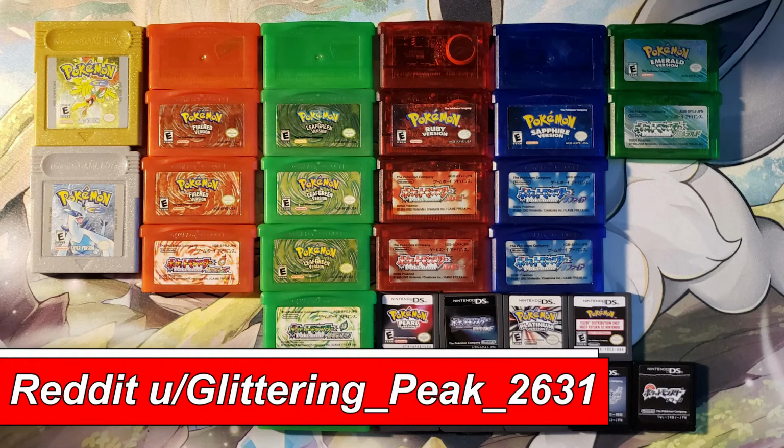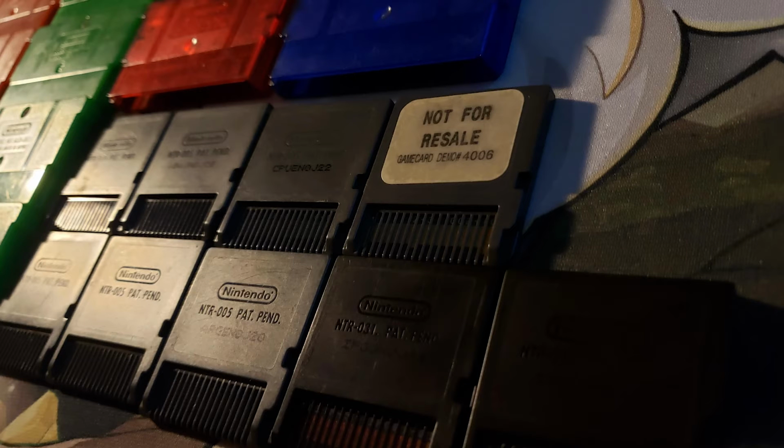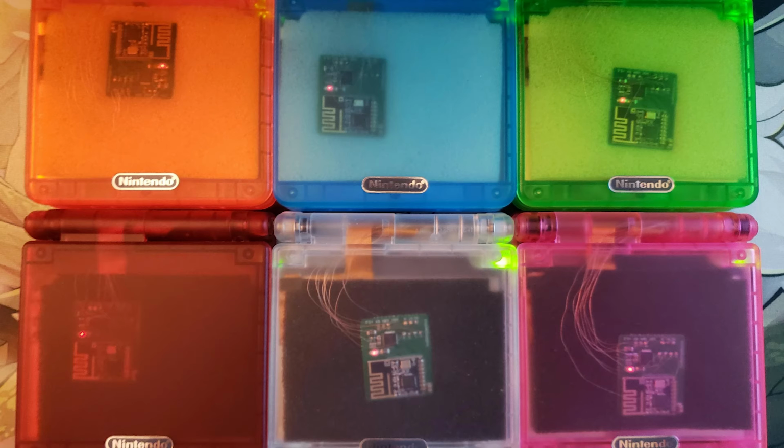Holden has an emphasis on picking up a lot of the old Game Boy Advance games, DS, all of those. And as far as I can tell, these are all legit copies. He says he does prefer legit copies of the games. Nothing against having knockoffs or bootlegs, but he prefers the legit ones.